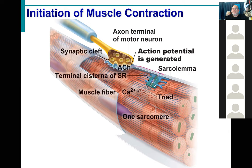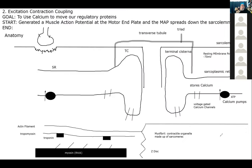All right. Thank you. Could you also go back to the slide where you drew for us? Yeah, I'm going to go back there in a minute, but I just wanted us to see this picture first again before we do that. So notice in my illustration here, I have just drawn a small portion of a triad, just the very smallest part of a myofibril, but enough for us to see what is going on here.